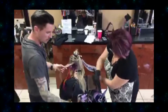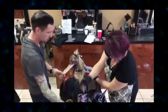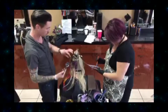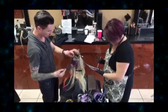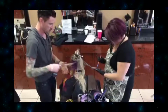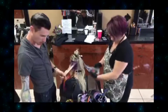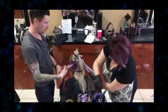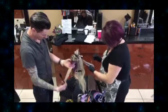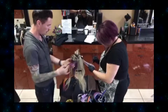So what I'm doing is I'm taking the dark purple and I'm rooting her a little bit with it. Because this is her natural roots, so she's pretty blonde. She's like a natural level 8, level 7 probably, like an ashy level 7. So obviously purple will cover that. So I'm doing a dark purple into a fuchsia purple, and then I'm doing the yellows, separating the pinks, which I love. I think that to me looks so hot.